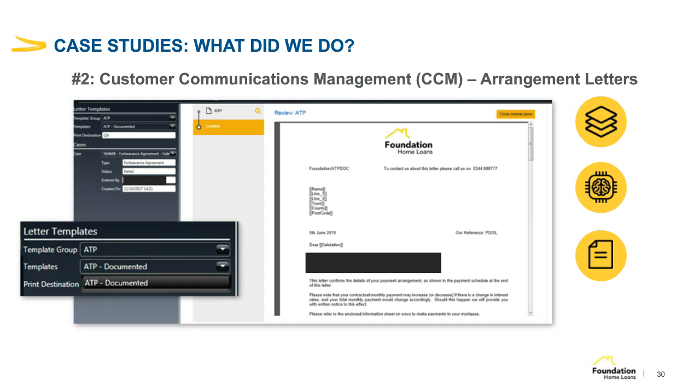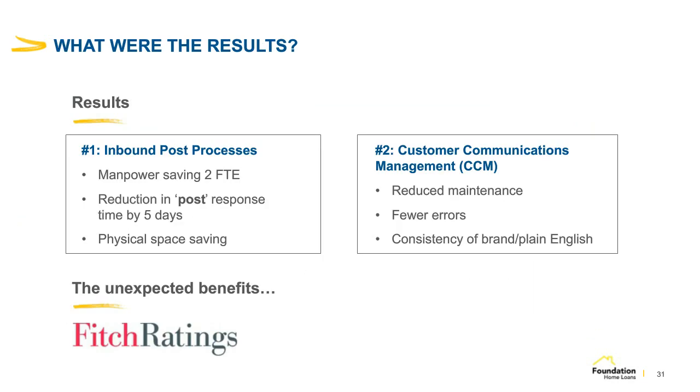In terms of the benefits of both of those things, I've kind of covered them off, but to make those real, the first set of benefits on our inbound post process, we saved 2 FTE. So that is 2 employees that are no longer manually sorting post. They can focus on the customer. We've also now reduced our post turnaround time.